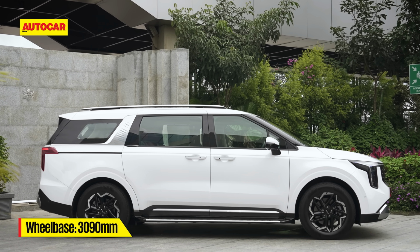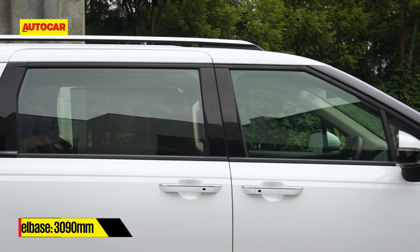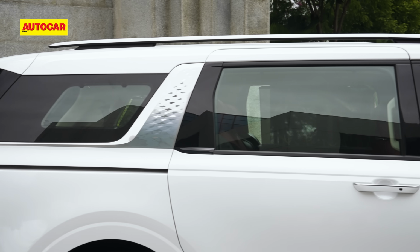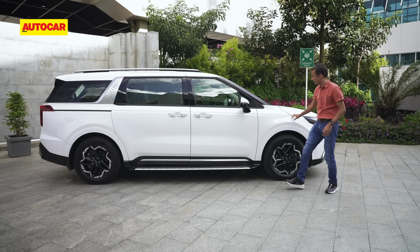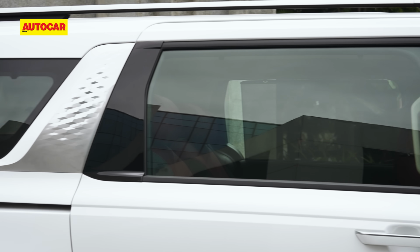Now at the side you can really see and appreciate the length of the Carnival, and this horizontally oriented style and all of the details really gives it that sort of length and limousine like look, as Kia calls it. They call this the Limousine Plus variant. I also particularly like this little indent here because it goes all across the car and nicely into the channel that you need for the sliding door.